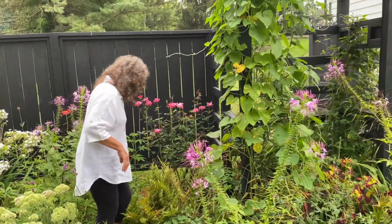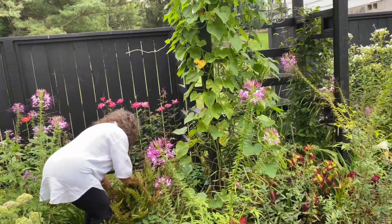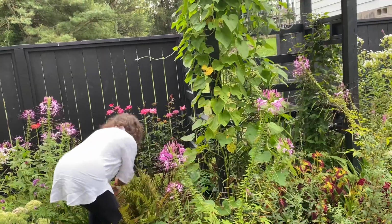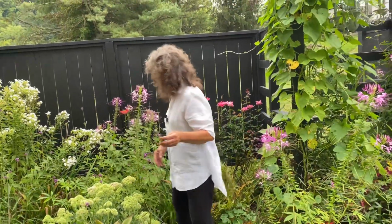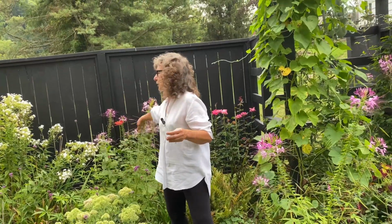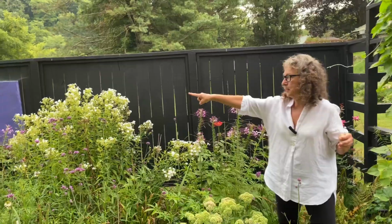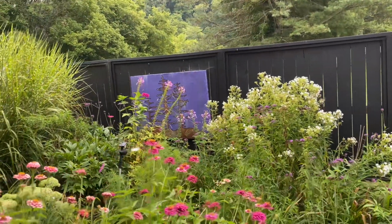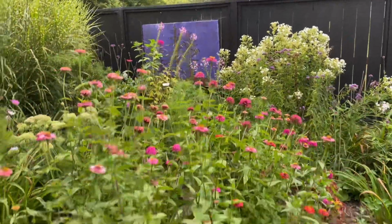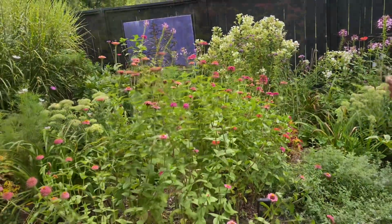Oh wait, I even have a, look at this. Little forget-me-nots back here blooming. How sweet. That's a spring flower coming up. And then I had forgotten I planted giant zinnias, and that's a deep, deep chartreusey purple back there. Butterflies have loved it. They've been all over this bush here.